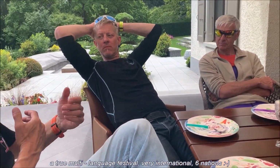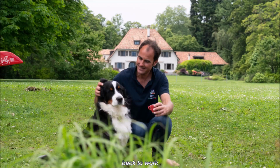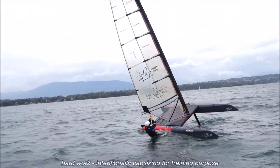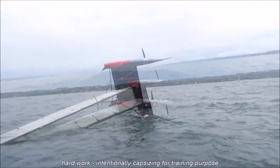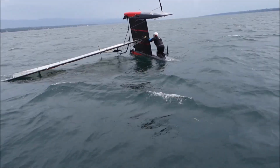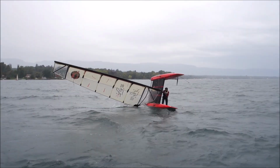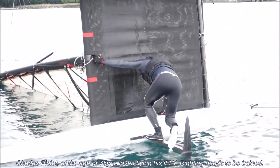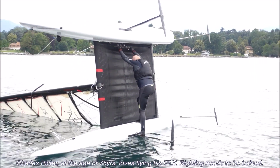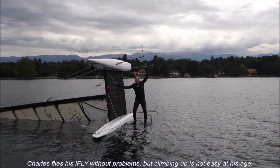I think driving with the gennaker, just capsizing them rather than foiling, huh? Concentration.